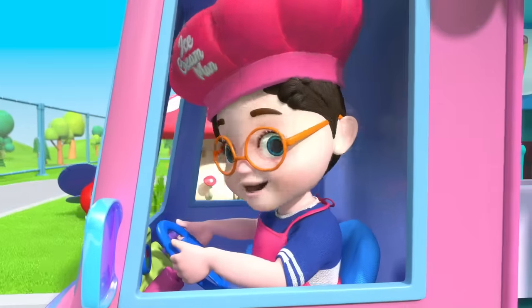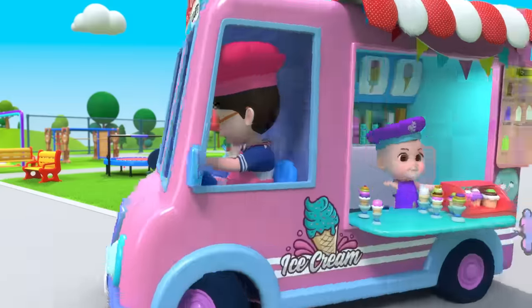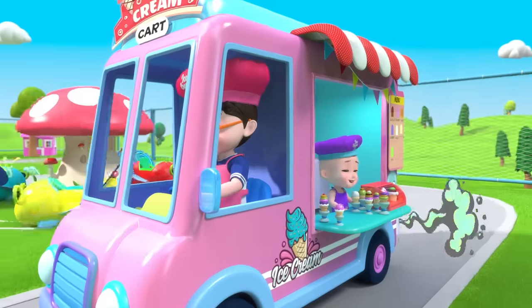This is the way we ride our van, ride our van, ride our van. This is the way we ride our van, we're gonna have fun.